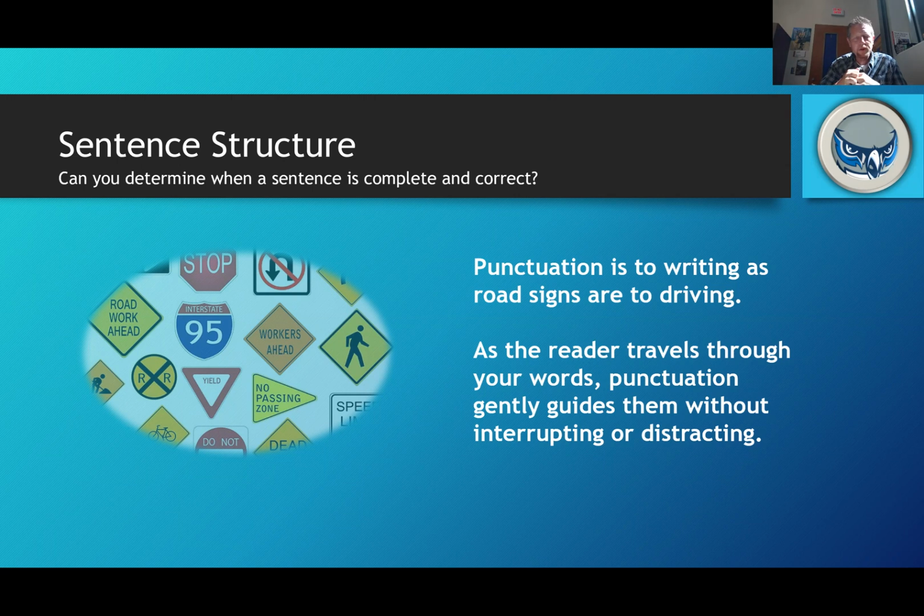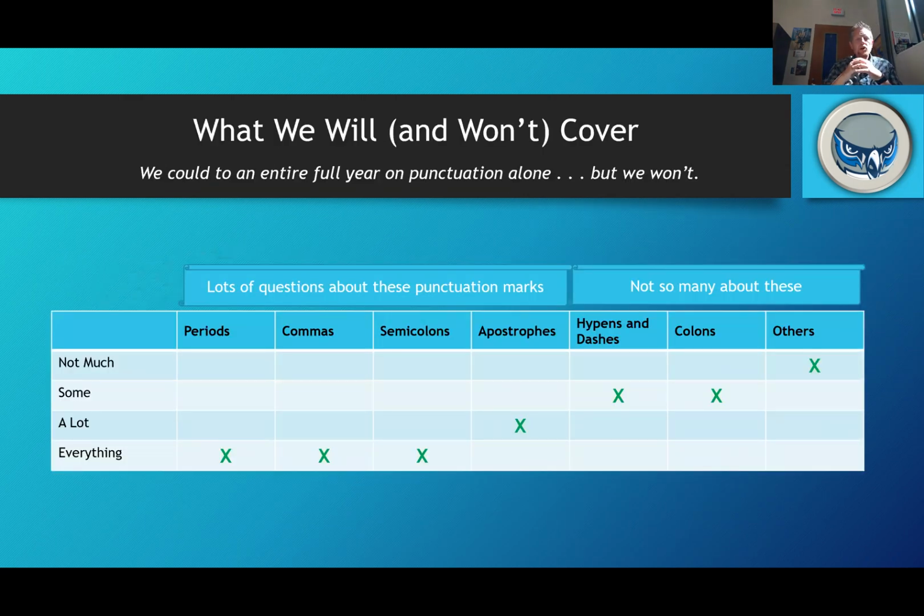And the same is true with commas and semicolons and colons and periods. Once you get used to reading some advanced text, they just gently guide the way you read the text so that you can understand them in your mind the way the author intended them. So here's what we will and won't cover in this series. Today, we're going to cover periods, commas, and in later episodes, we'll do semicolons and apostrophes, and then we'll touch on hyphens, dashes, colons, and other things, because not as many questions are about those last three, but periods, commas, and semicolons, and apostrophes to some extent really make up a lot of your punctuation questions on the ACT.